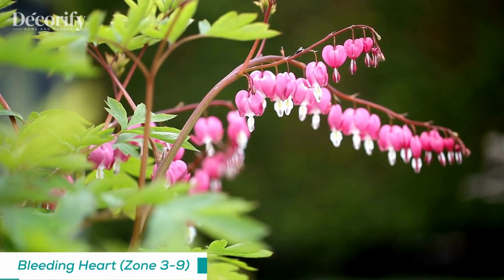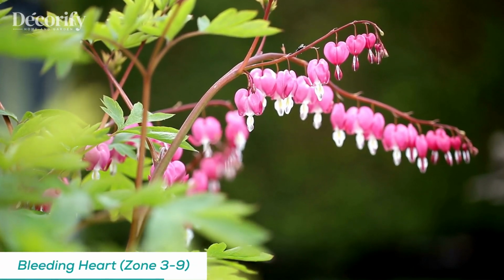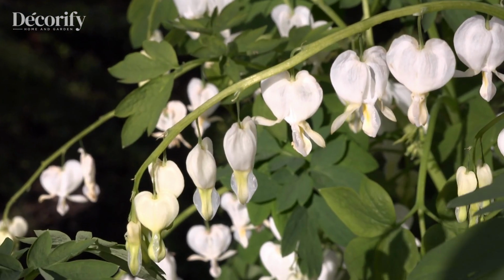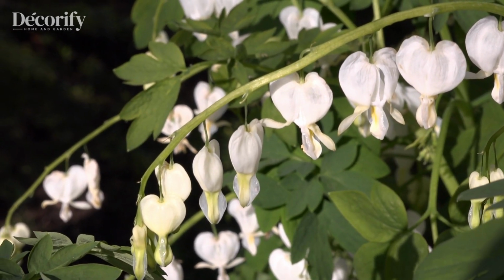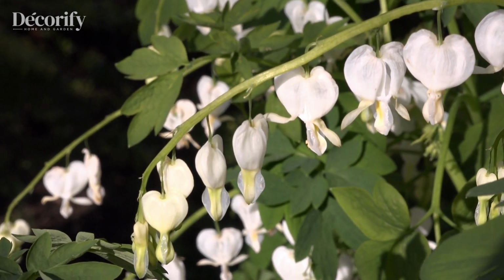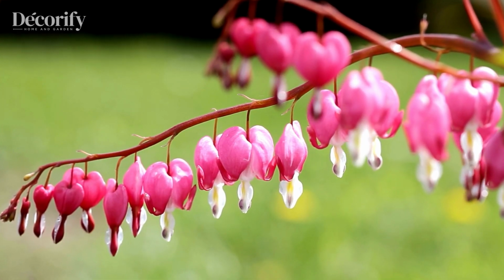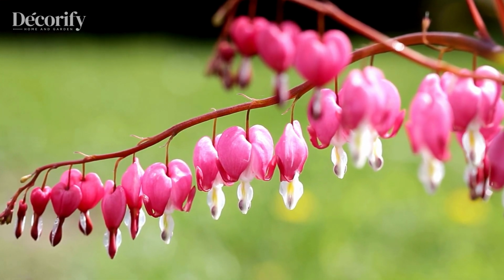Next is the bleeding heart. This delicate-looking plant produces heart-shaped flowers in shades of pink and white. It's a great addition to any shade garden. Bleeding hearts prefer fertile, well-drained soil and partial shade, and they can bloom from late spring to early summer.